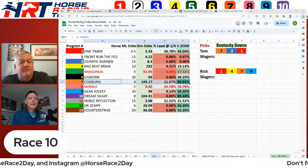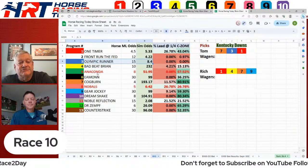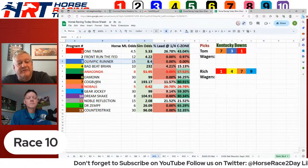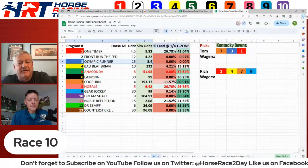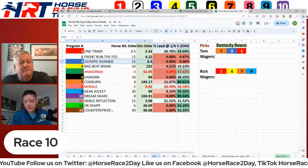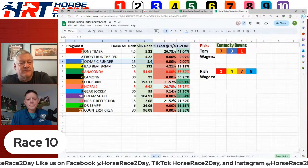Number 3, Olympic Runner is my next choice. Last year, this horse ran 2 races, absolutely nothing, and they put it away. This year, it's a completely different horse because it's only been out of the money once. Steps up in company, but been rolling along nicely, and I think you really got to consider this one.